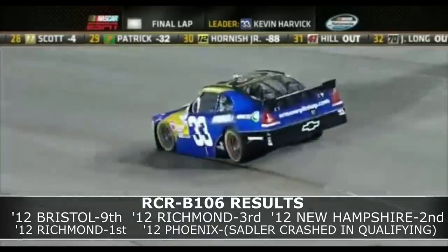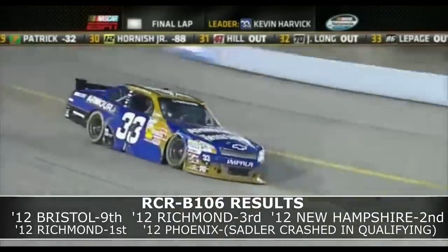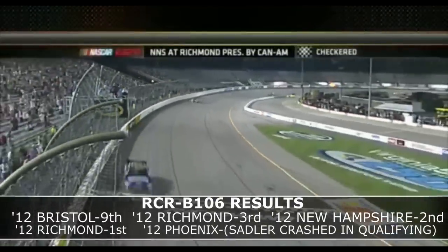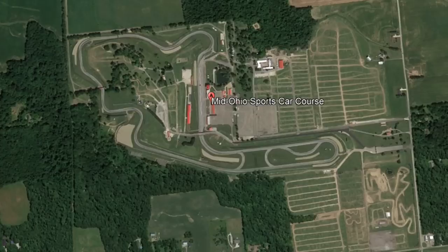The chassis is RCR B106. Harvick drove it five times in 2012, including a win at Richmond before it was retired after the Phoenix wreck. At Mid-Ohio, they have TRD 037.